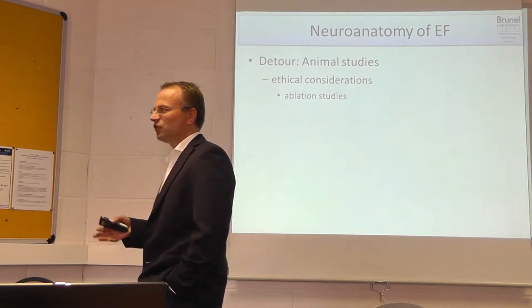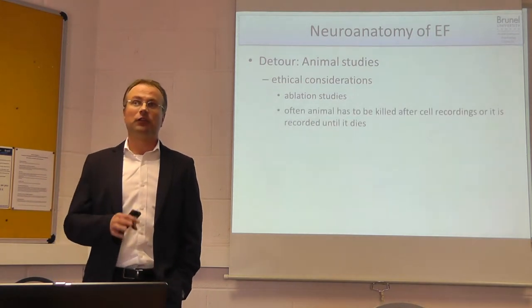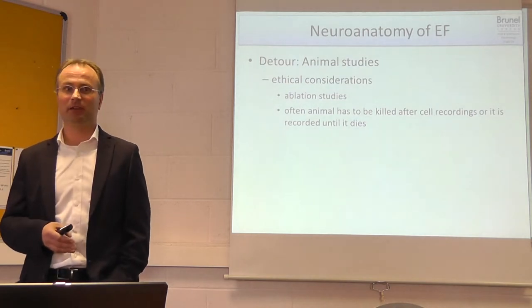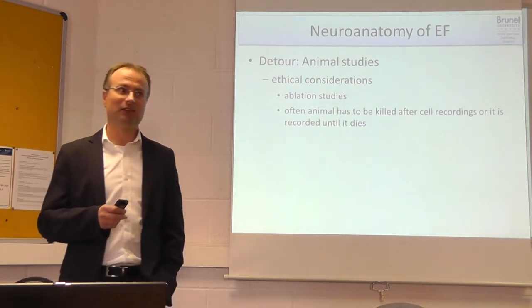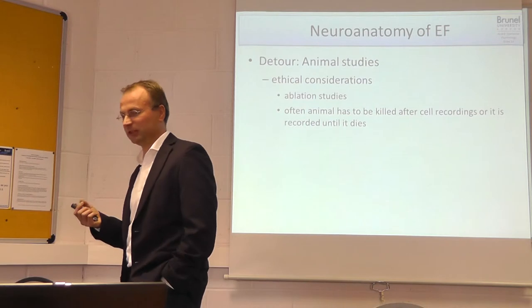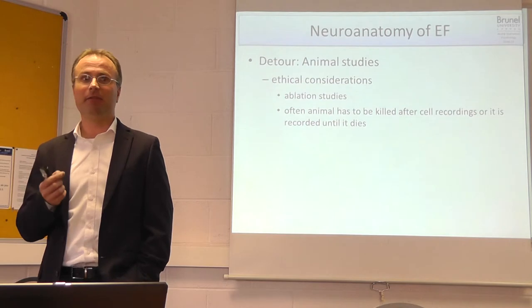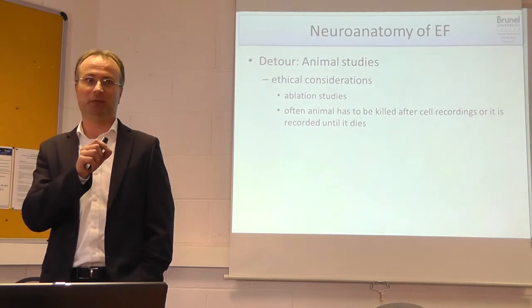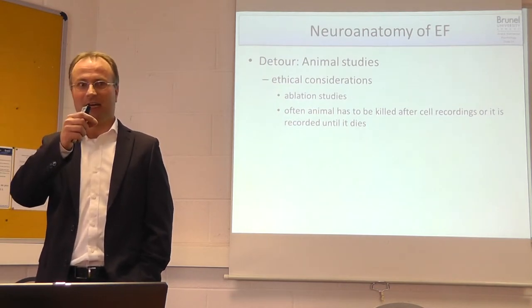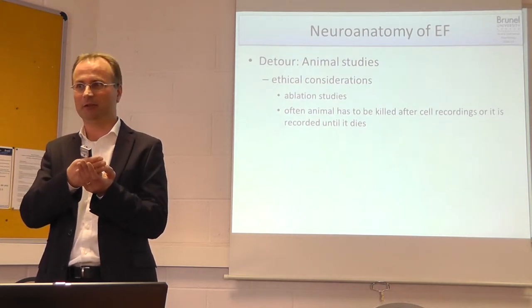Another thing, this has changed in the last years, but what I at least haven't been aware of, is that usually, at least in the earlier times, the animal has to be killed after the study is finished. And that is because before high resolution fMRI and appropriate electrode materials which are MRI suitable were available, people never knew where exactly the electrode had been localized. Because it's so thin, you just stick it in, then you record, and when you have your data, you kill the animal, then you dissect to see where exactly you placed your electrode.